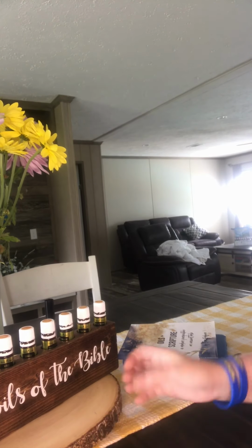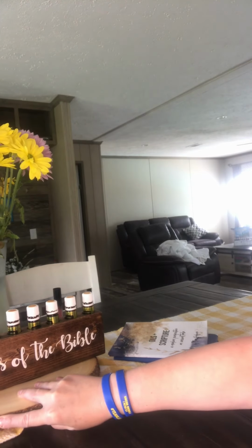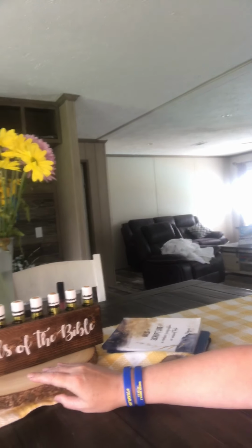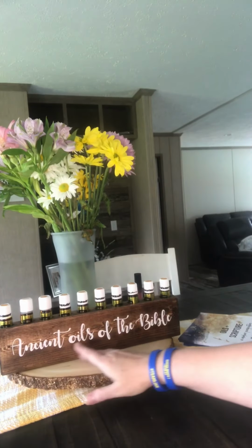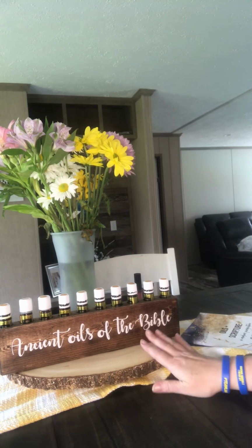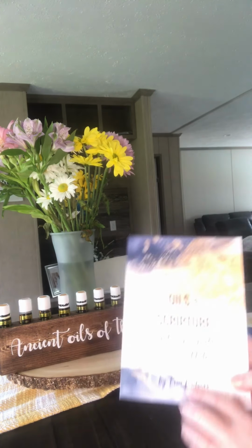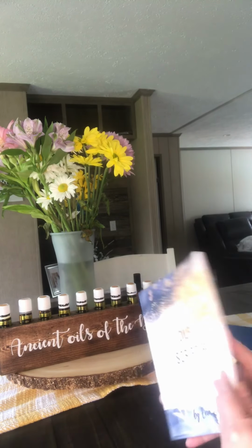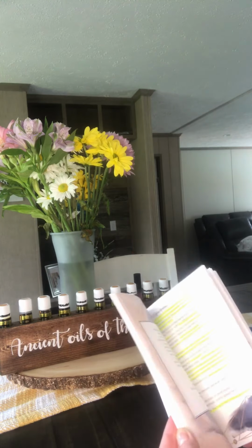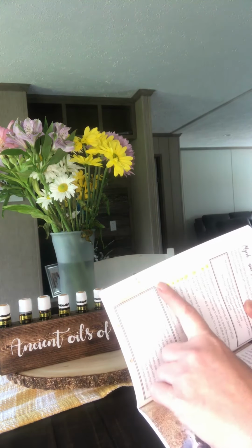So as you can see, let me back this up just a little bit so you guys can see it. As you can see, I have this beautiful, beautiful holder that says Ancient Oils of the Bible with all 10 oils of the Bible. So this will be set out for me. I'm going by Erin Rogers' book that she wrote. And of course it's highlighted from top to bottom. Okay, this is what I'm going to be teaching from. Look at this. I even wrote in here, wow, bam.